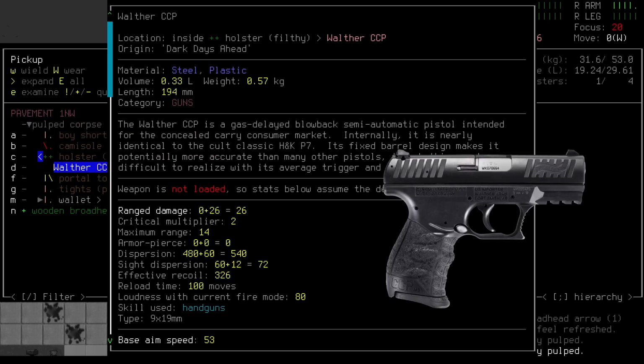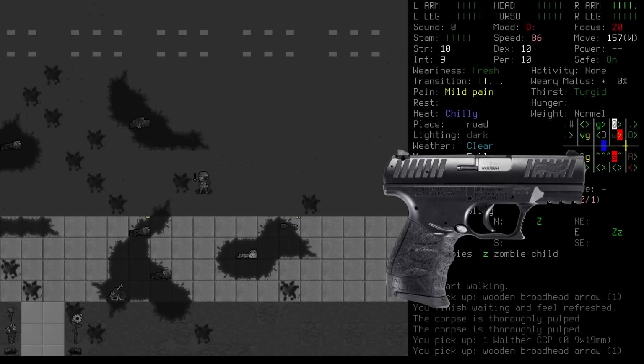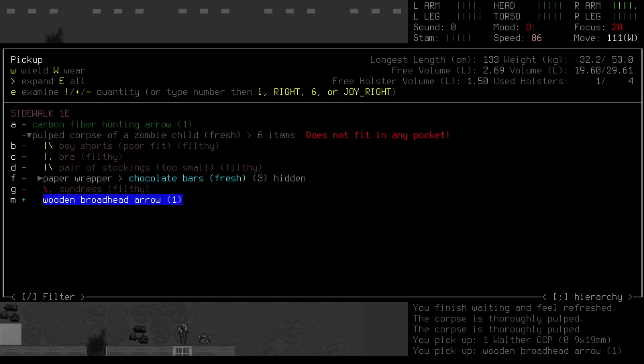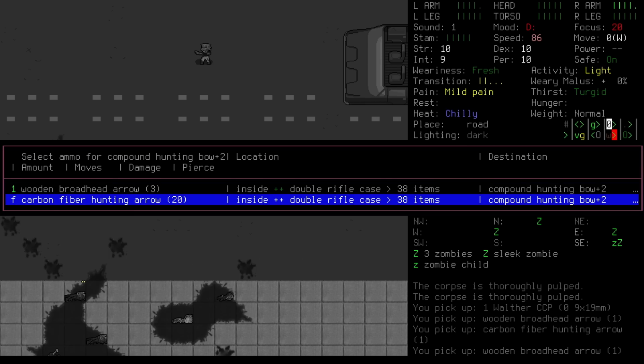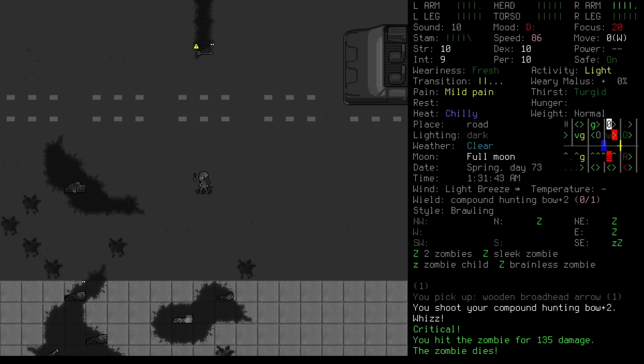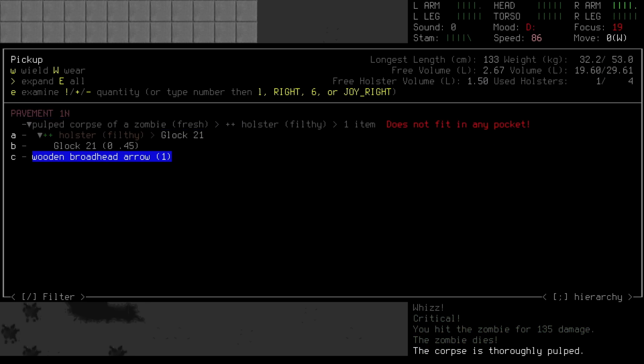We come across a Walther CCP on one of the downed zombies. These are really cool guns designed for concealed carry. The whole thing is less than 7 inches long, and it works great as a holdout weapon. The magazine only holds 8 rounds though, not so good for our present situation.